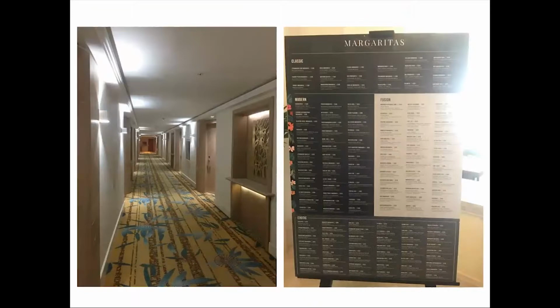And this left picture is how the hallways are going to look. Again, I saw this property years ago, and it was always just dark, and the ceilings and the carpet. So you don't see a lot of carpet in Mexico, but it looked nice. And all the doors, the lighter wood, it just gives it a more open, airy, beachy feeling. And I also took this picture of the margarita menu, which you can see if you look on my phone a lot better. But they have margarita tastings and all these variations of margaritas you can get in their hotel.